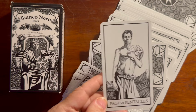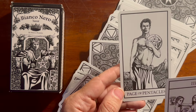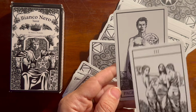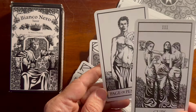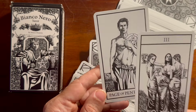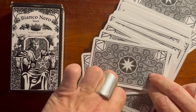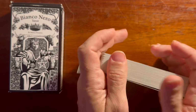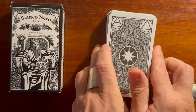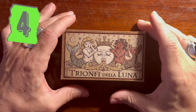Look at this Page of Pentacles. It's fine. I appreciate it. And I have to tell you that the artwork is really cool, but doing a reading with this deck just didn't really pan out well for me. So that's one of the reasons why it is number 5. I was really disappointed because I was really looking forward to getting this deck. And so now, you guys, we are going to move to deck number 4.